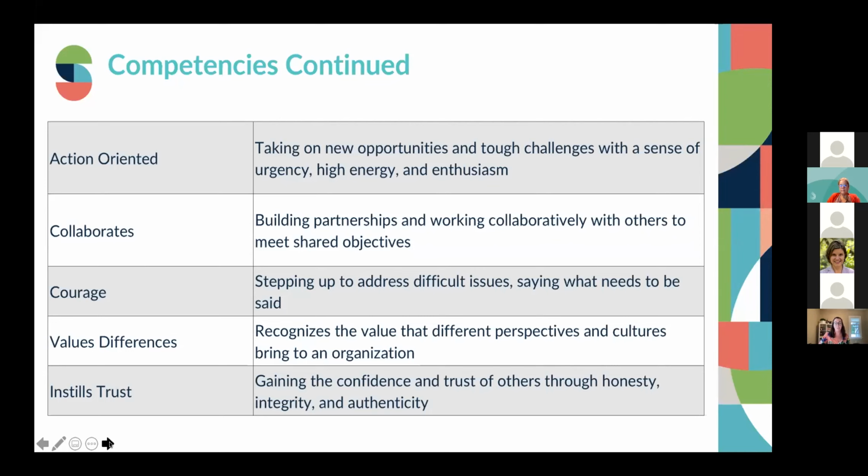Not every tutor will have all 11 skills. That is what the coaching and development from their supervisor is for throughout the year. We use these 11 competencies as a guide throughout the application process. It is not an end-all be-all for our tutor selection.